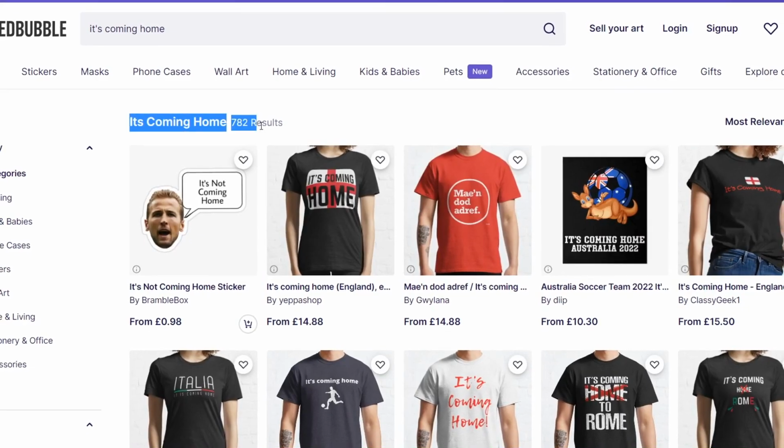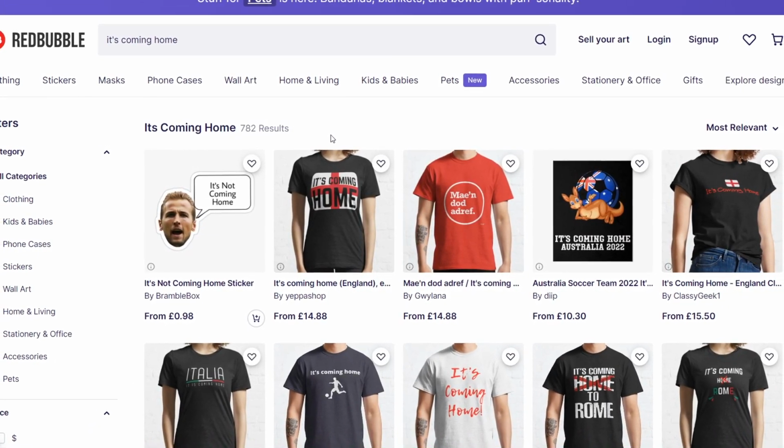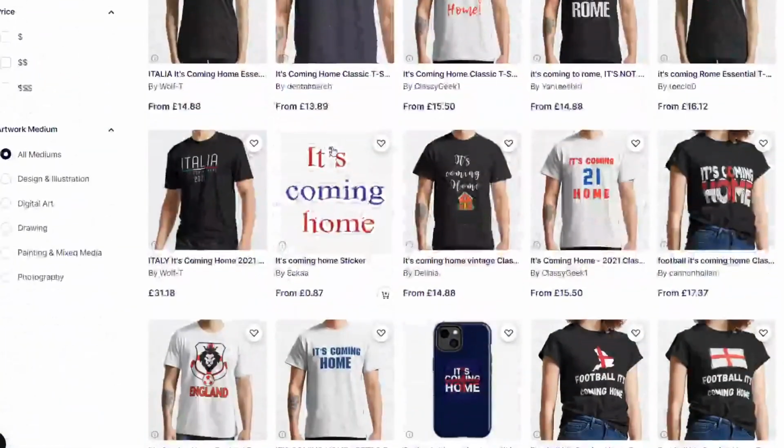It's Coming Home has 780 results, which is pretty good as it's less than 1,000. If you're from the UK or England, you will know every time there's a World Cup or Euros or footballing event, this is something that everyone starts saying, starts tweeting, especially if England go far. And with England previously getting to the Euros final, who knows how far they'll go. So you definitely want to be making designs based around this, as this is something that could potentially get sales.